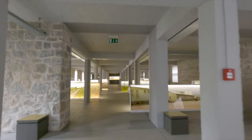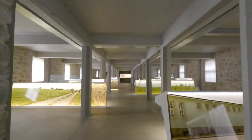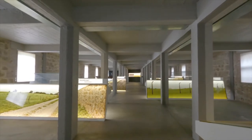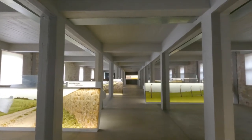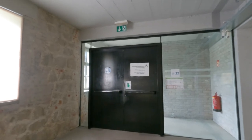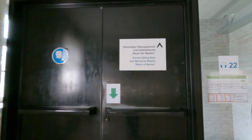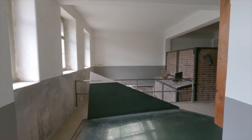So downstairs is also the killing area, the crematoriums, and the gas chamber will be in this area. So I'm gonna go walk up ahead, and I think that's where those rooms are. So right now I am entering the former killing area and the memorial rooms. So this is, if I'm not mistaken, the gas chamber. It's located here.